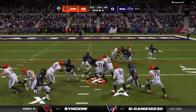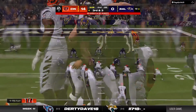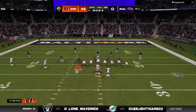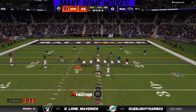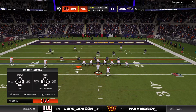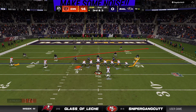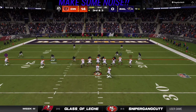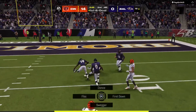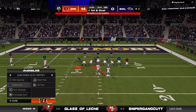A give to Barkley out of the gun. And a couple of yards as they move it from the 21 to the 19. 7th play of the drive now as they come up on a 3rd and 3. Burrow will throw. That is caught. And the Bengals are going to have first and goal coming up as they're able to convert there on 3rd and 2.